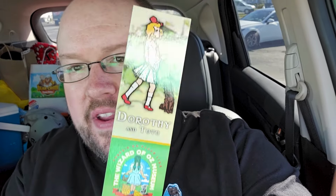Heading out of the Wizard of Oz Museum to our next location. What'd you think, Steph? It was absolutely amazing. I love seeing all the old books and the originals. And that immersive part was so cool. We got a magnet, and Steph got a new little bookmark here. And same thing, awesome. I guess it was the owner there. He was awesome. Super friendly.